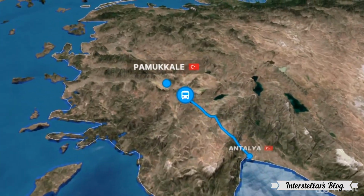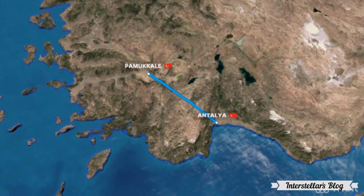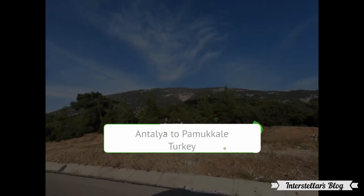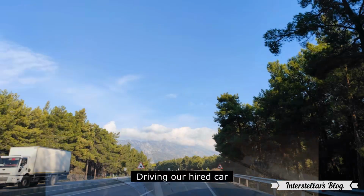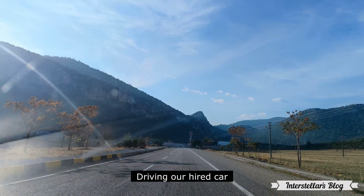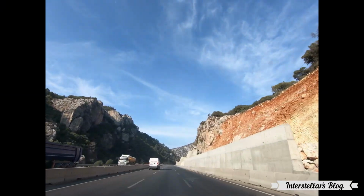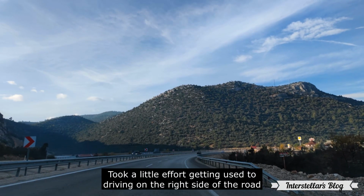The fourth part of our journey begins from Antalya, so we hired a car and drove to Pamukkale, which is about 3.5 hours from there. It was a bit of a bummer to drive the car on the right hand side of the road, as we're used to driving it on the left in Australia, so it took some time for us to get used to it. The roads were good and there wasn't too much traffic.